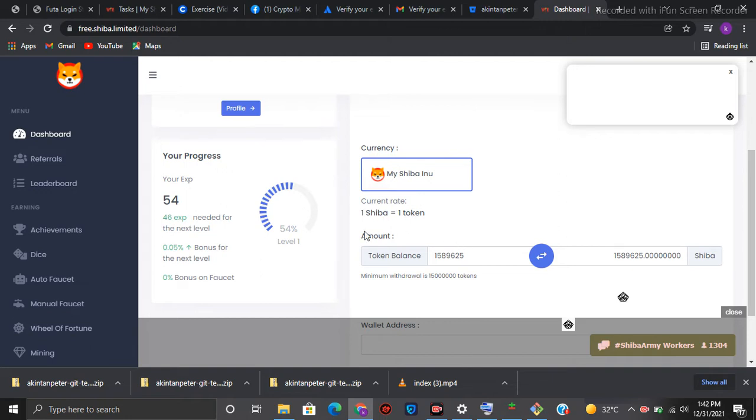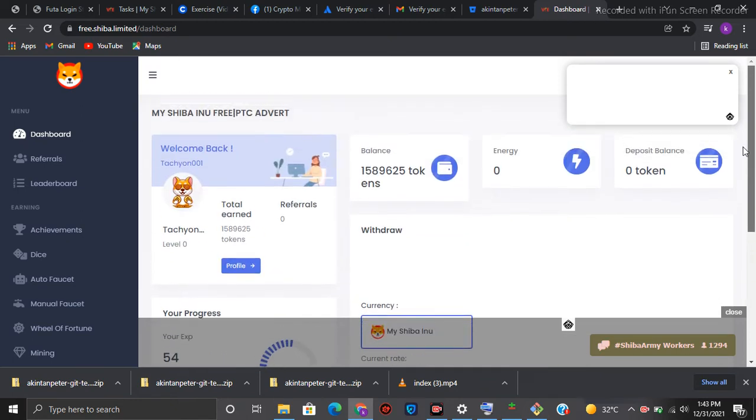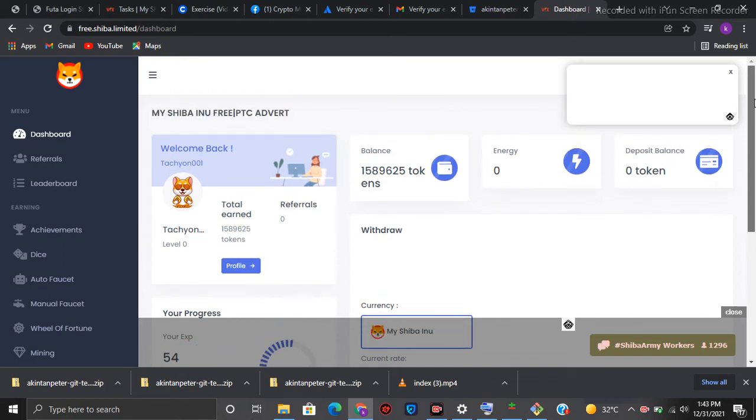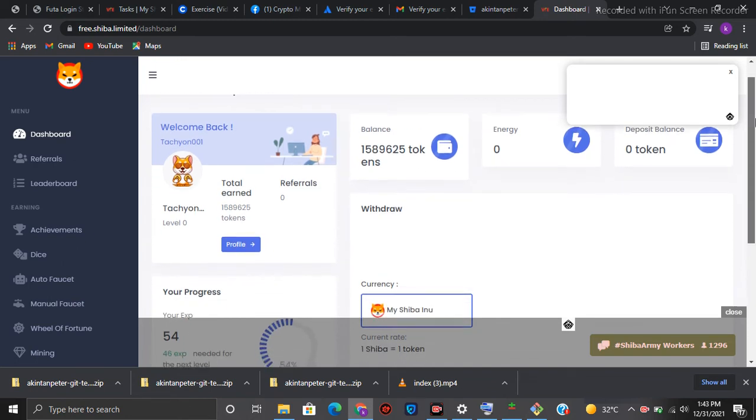So when I have one Shiba, one token is the same thing as one Shiba here. And you can see energy there. This energy is just needed for you to be able to do some other activities. There are some activities that you need 1, 2, 3 energy for. I've used up my energies to do some things on this place, and other things like that.